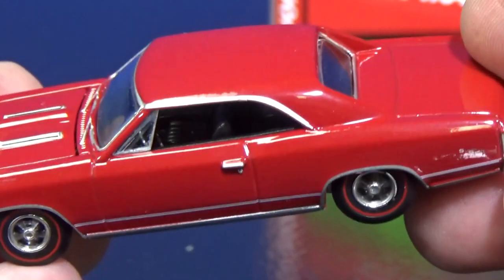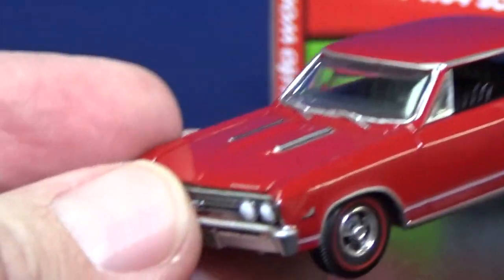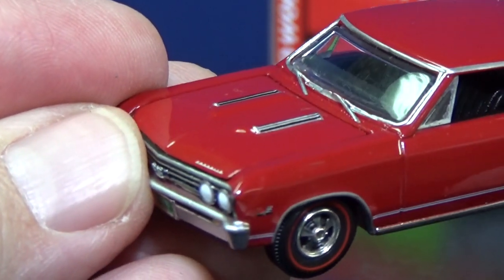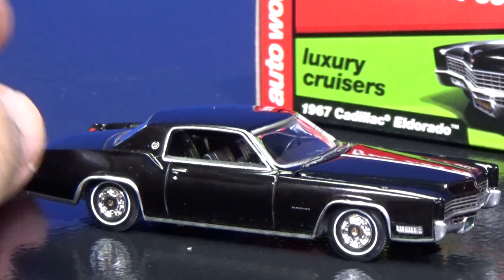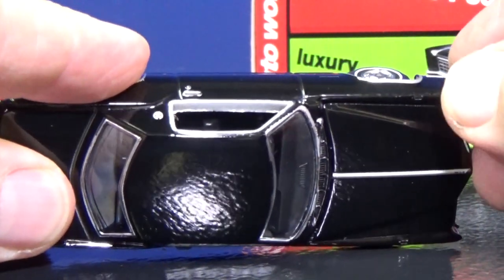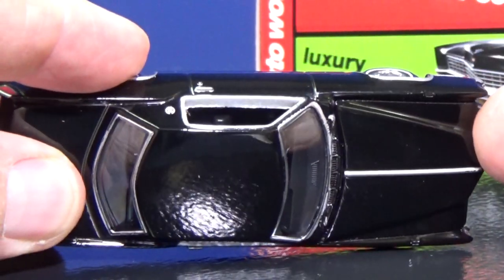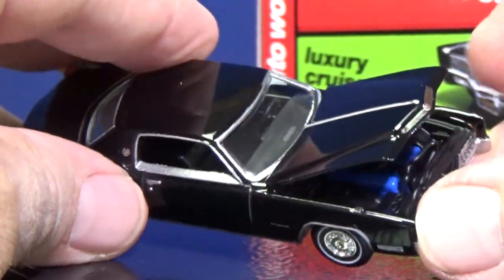And of course, all of the details. Silver trim, all that. Windshield wipers. And check out the hood. Very nice. 1967 Cadillac Eldorado. I'm having to back up on my camera. I can't. It's getting too wide. Let's check out the opening hood. There you go.